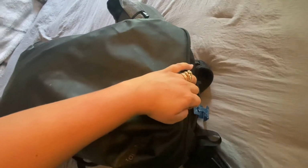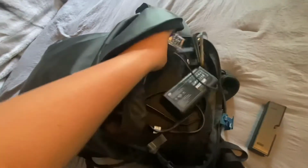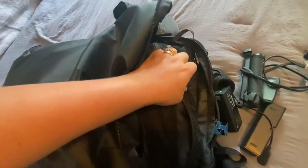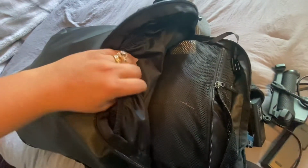So the first pocket would be on the front of the bag, and it unzips. It's not quite halfway down the front of the bag. Now, it's a bit messy, so you'll have to excuse it, but we have the drone charger and just some accessories for the GoPro in here and some migraine medicine. That's really all we use the front for. One of the cons is there's no support here, so anything that goes in the front just kind of stabs out of the bag, so we had to go light on what went in this front pocket, otherwise it pokes around weirdly and doesn't keep its shape.